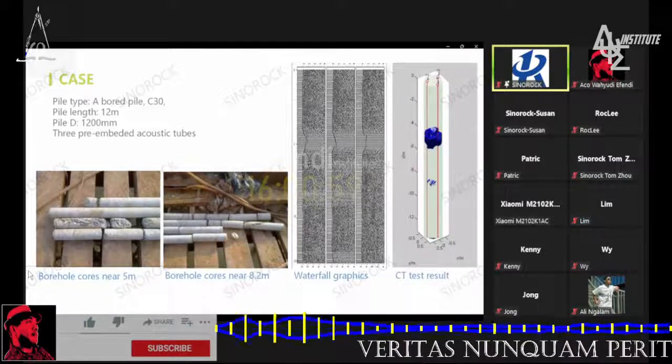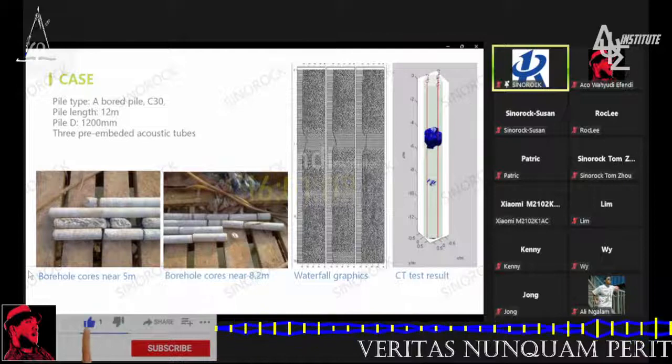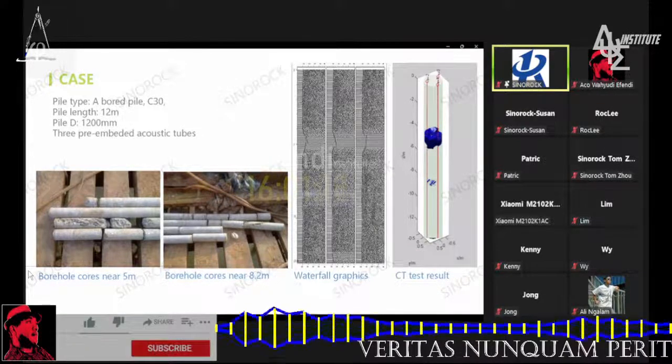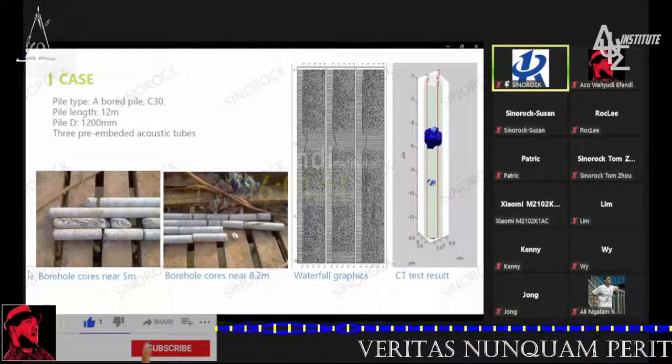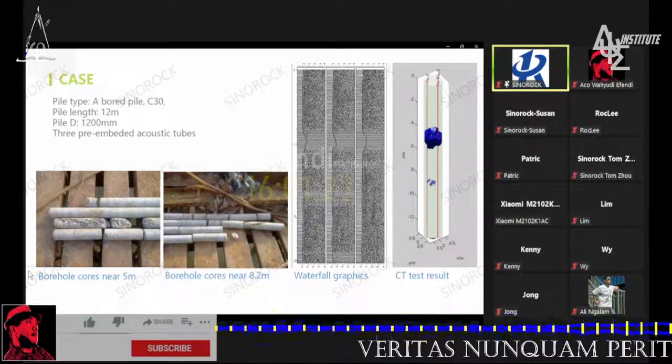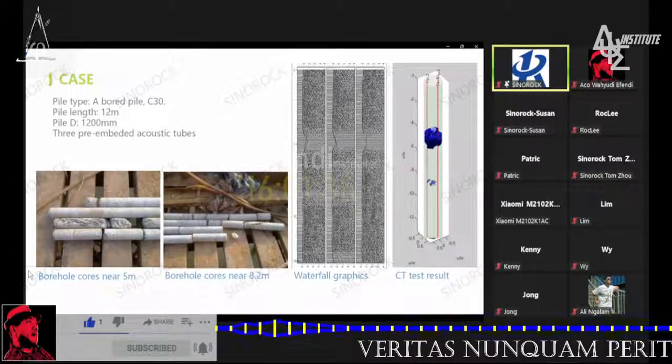A bored cast-in-place pile, C30, is 12 meters long and 1200 mm in diameter. 3 acoustic tubes were pre-embedded. It is tested by the acoustic transmission flat test method and the foundation pile CT method respectively. After analyzing the flat test data, there is a severe defect at 4.0-5.5 m and a relatively severe defect at 8.2-8.4 m in section AB.